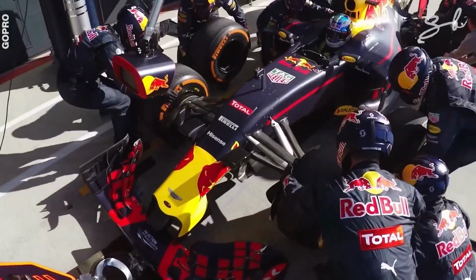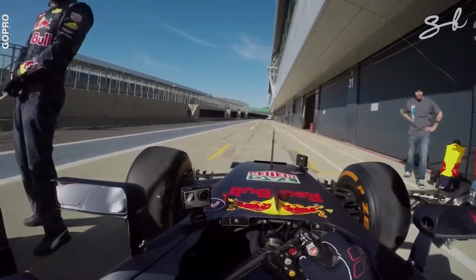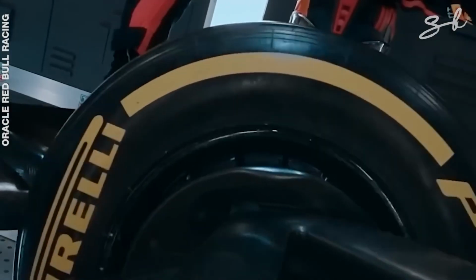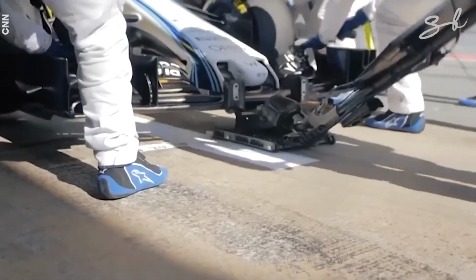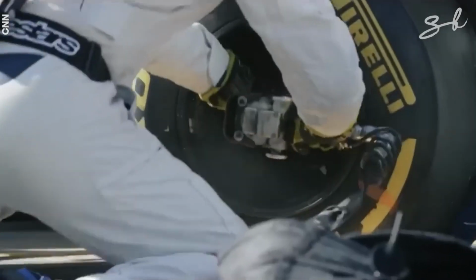So far, Team Williams and Team Red Bull have smashed the pit stop's two-second barrier a number of times. And fun fact, Team Red Bull got so good at it, they even did a pit stop in zero gravity just to prove a point. But with Formula One teams upping their training every season and with technology getting better, it might not be very long before we see that two-second barrier being cracked once again.